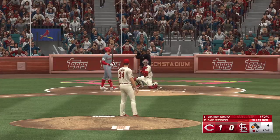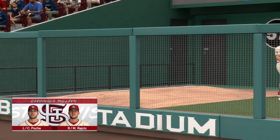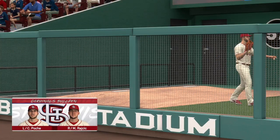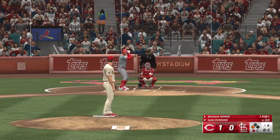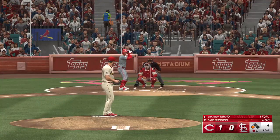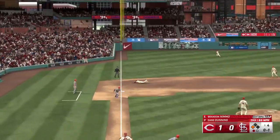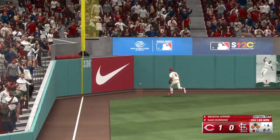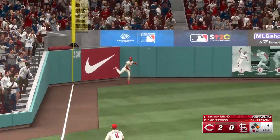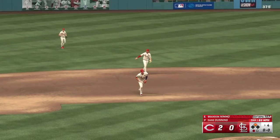Nimmo batting for the second time, and that's strike one. Movement in the bullpen for the Cardinals. Colin Poche, the left-hander, up and throwing. Rajic getting loose as well. Runner on at third, 1 gone. And that's going to get into the corner. He's in safely at second as a run scores.